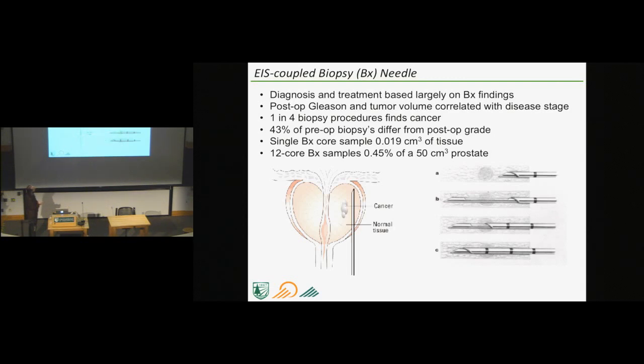So you have this inner element with a shelf on it. You have this outer element, which is the cutting needle that comes across. And these are stainless steel, typically. And so if this is our tumor here, what happens is that inner element goes forward, this cutting element slides over it, and you get this small biopsy core that sits right inside there. And that's ultimately extracted, and they look at the biopsy core microscopically.